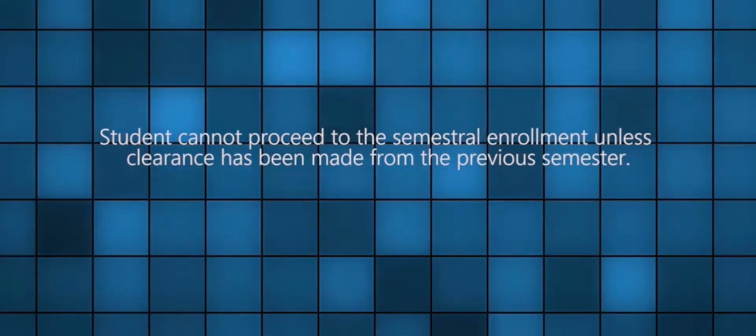Easy, right? Take note that students are required to process their semestral clearance 1 week before the final examination in order to secure an examination permit from the finance office. Students cannot proceed to the semestral enrollment unless clearance has been made from the previous semester. Now how about if you want to request documents from the registrar's office?